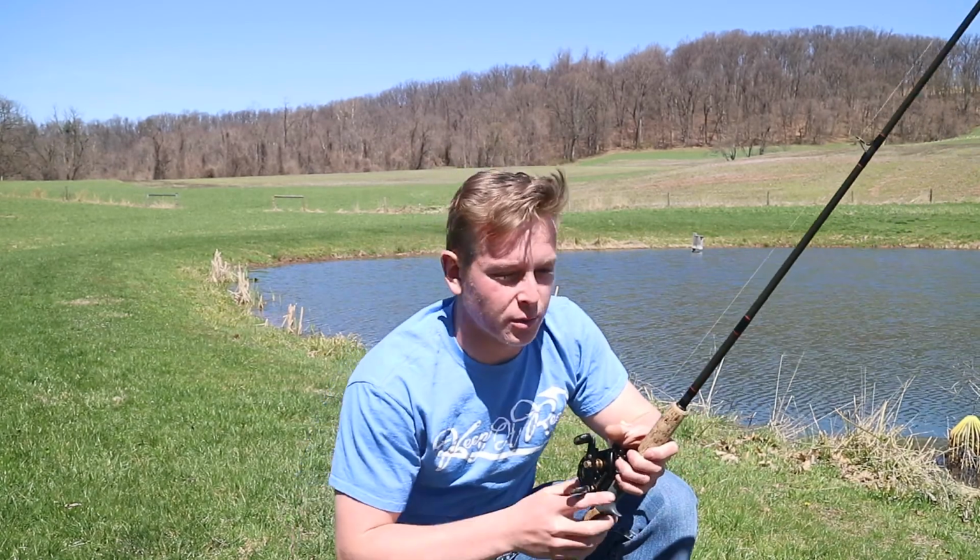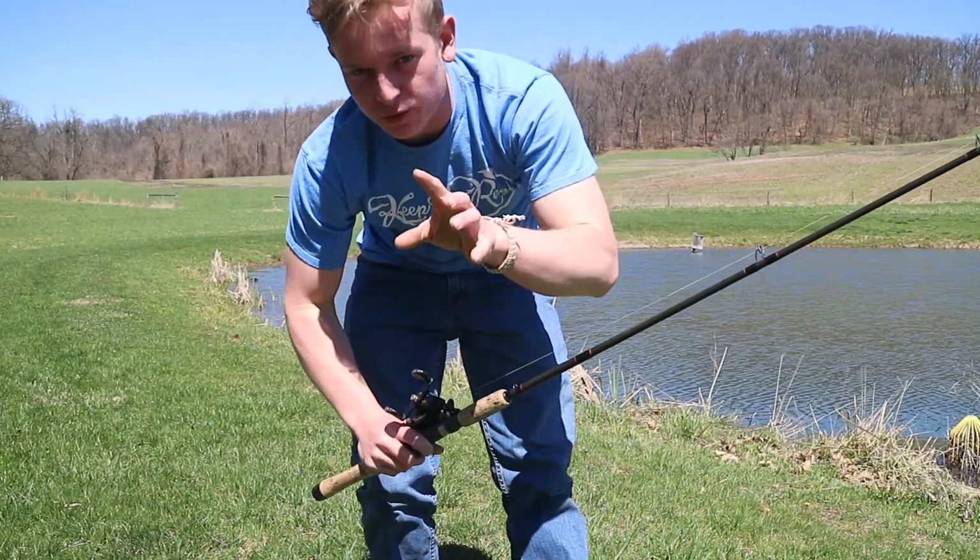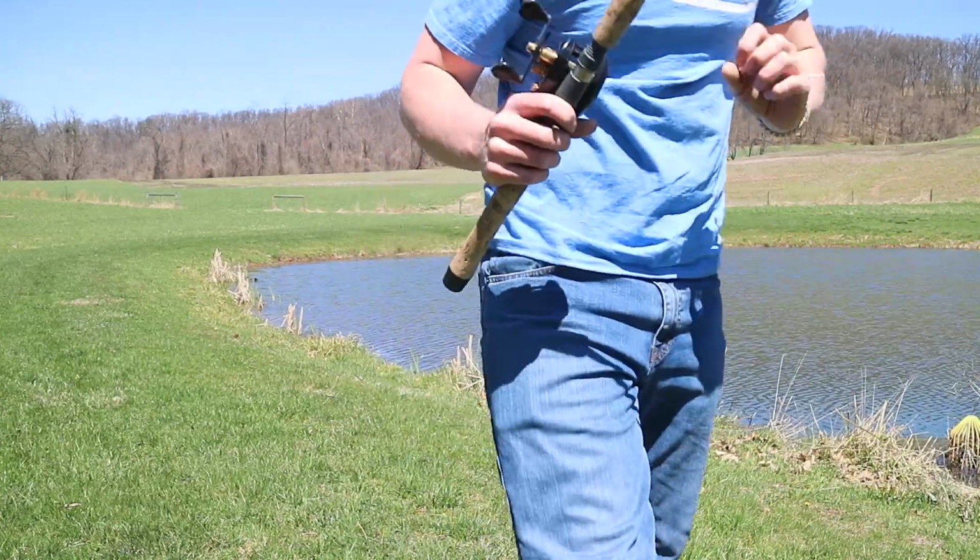I'm gonna move the camera down this way because I saw a couple bass staging up, looking like they're starting to get towards some beds over here. So I'm gonna move down this way and we're just gonna film off the big camera. The GoPro is a little close to being dead.